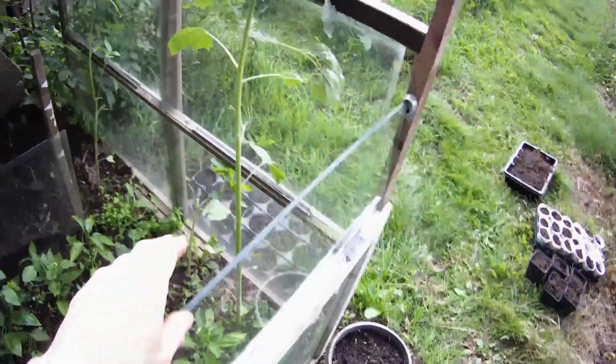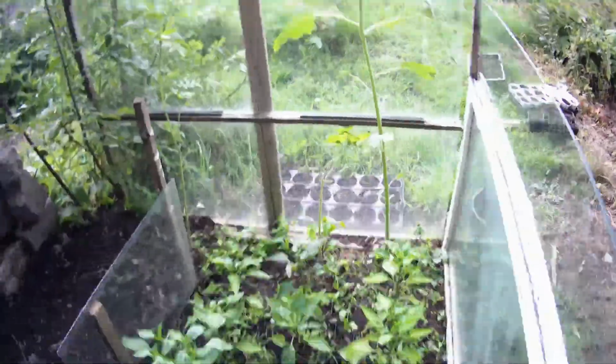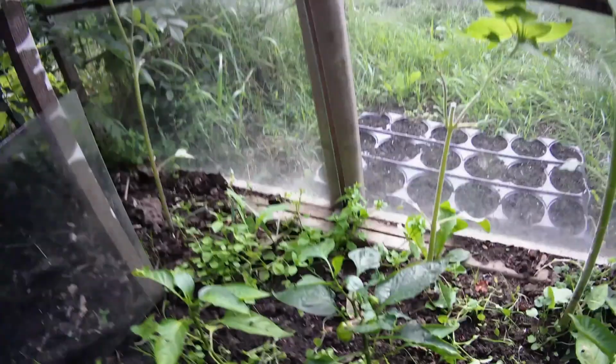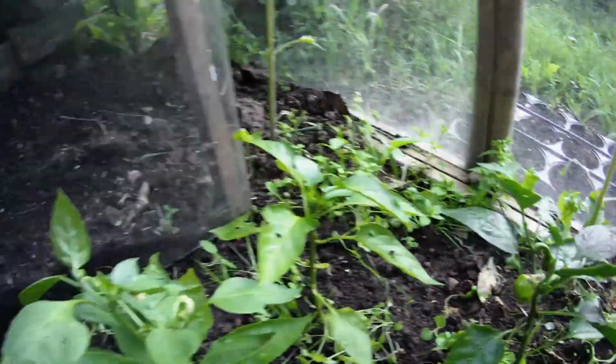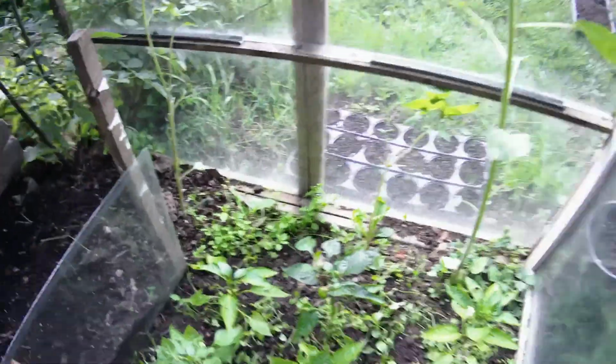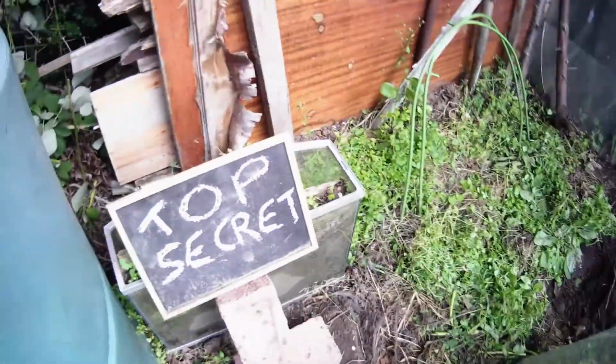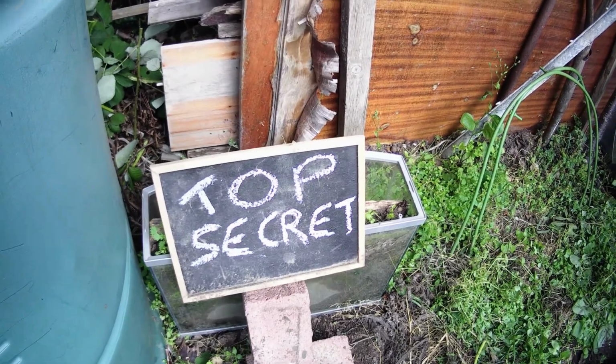In my protected area here, peppers and chilies. We do have pepper there. So we've got flowers on them. So they should produce something. Obviously they're outside. I've got some more indoors. Oh, hang on. Top secret. I'll only show you that if it works out, I think. Any regular viewers might have an inkling what's going on there, but we'll find out in due course, won't we?